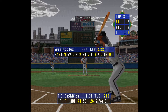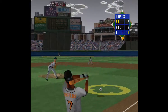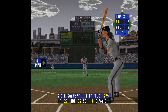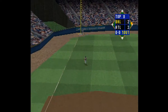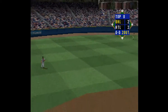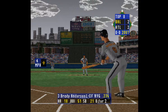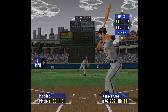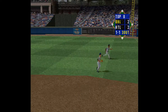Now stepping up to the plate, Delino DeShields. That's a little low. There's a ground ball to the right side. He's out at first. No runners on base. One out. Beautiful catch. Caught the black on that one. Ball. That's in the dirt. Fly to the second baseman. Oh. It's caught! Three up, three down.